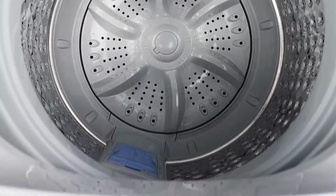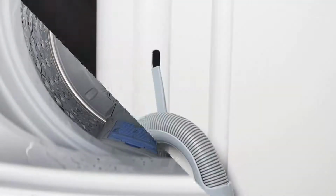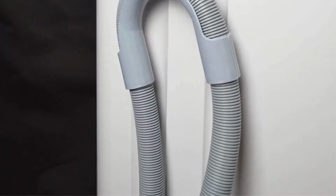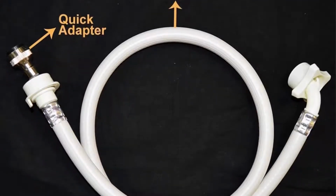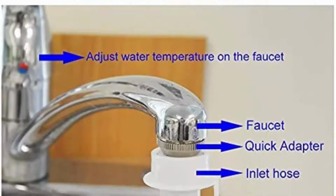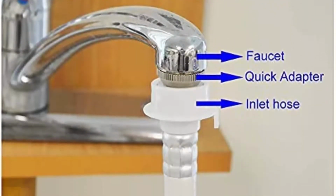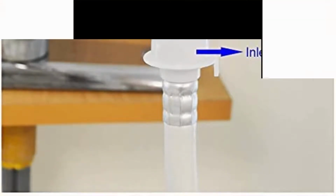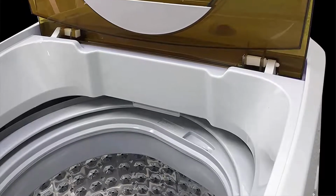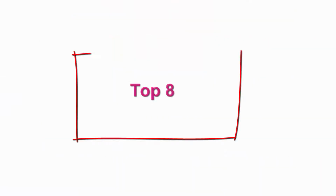Timeless design, regular 3 prongs, 110 voltage which can be plugged anywhere, electronic controls with LED display. 10 washing programs and 5 water levels. Stainless steel drum is durable and resists rust and chipping. Connect the washer directly to your faucet with the included Quick Connect adapter kit, US standard size faucet adapter, and hose.